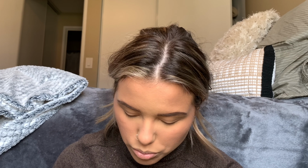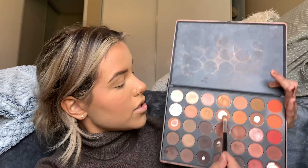So I'm just going to take a neutral brown shade and put that in my crease. I'm using this shade right here. They don't have shade names, so this one right here. And honestly, I remember I was so impressed with this eyeshadow. It was my favorite palette ever. And so it's kind of fun to use things that you used to love and then see how they perform now compared to all the new makeup that's always coming out.